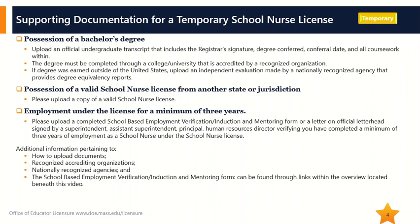Applicants should also upload a completed school-based employment verification/induction and mentoring form, or a letter, as noted on this slide, verifying employment under the license for at least 3 years. Please note that employment under a valid license is defined here as meaning employment as a school nurse in the state or jurisdiction that issued the license.